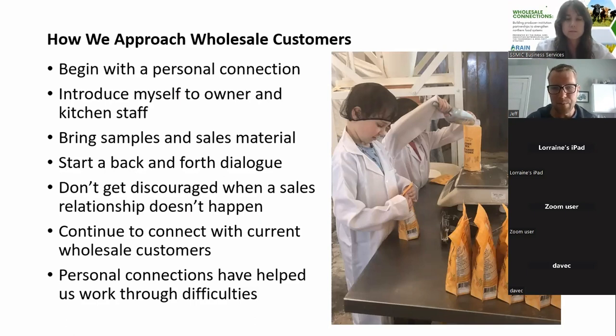So we keep that dialogue going, and we are very understanding when they give us feedback that they can't use our product for one reason or another. And then we continue that dialogue with our current customers. Every time I'm doing deliveries, I'm always talking to the owners or the kitchen staff, just keeping that going. And I think those connections have definitely helped us in the past.